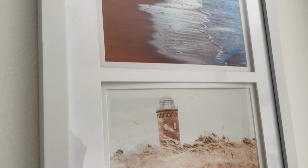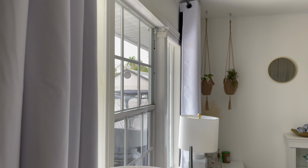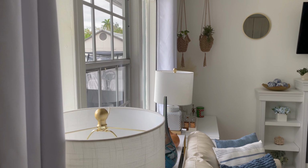Overall, we are loving the new living room, and the Coastal Chic theme was the perfect theme for what we wanted, a bright, inviting, and cozy living room that our family could enjoy.